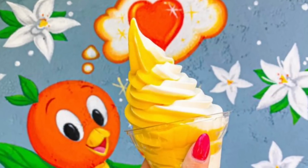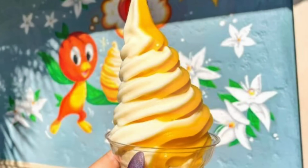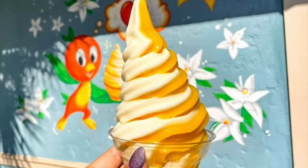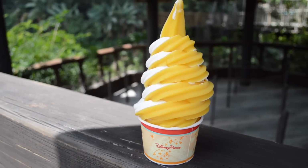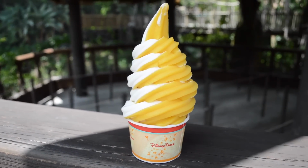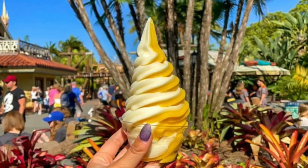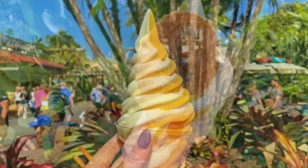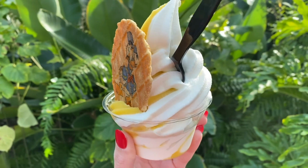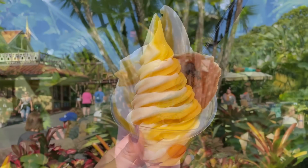Now, don't get confused. The citrus swirl at Sunshine Tree Terrace, which is what we're recommending here, is different from the orange cream soft serve cup. Two different treats, my friends. The orange cream soft serve cup is just Dole Whip orange swirled with vanilla. The citrus swirl is like 10,000 steps above that because it is frozen orange juice swirled with vanilla soft serve. So you get a much, much more flavorful, very powerful flavor, and it's tart.